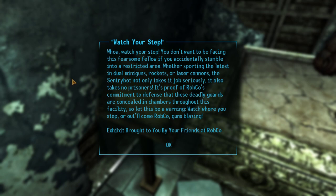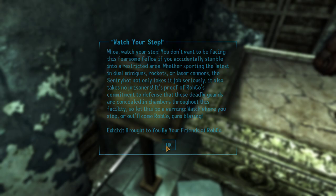Watch your step. Whoa, watch your step. You don't want to be facing this fearsome fella if you accidentally stumble into a restricted area, whether sporting the latest in dual miniguns, rockets, or laser cannons. The sentry bot not only takes its job seriously, it also takes no prisoners. It's proof of Robco's commitment to defense that these deadly guards are concealed in chambers throughout this facility. So let this be a warning. Watch where you step. Or out'll come Robco, guns blazing. Exhibit brought to you by your friends at Robco.